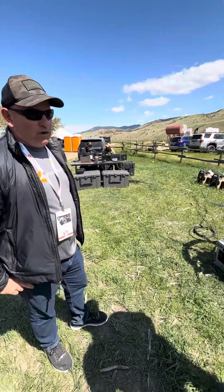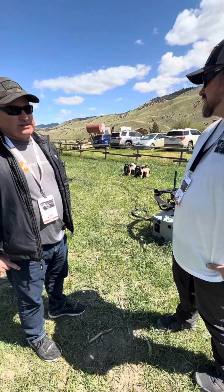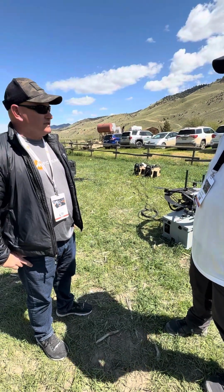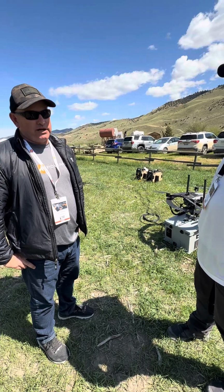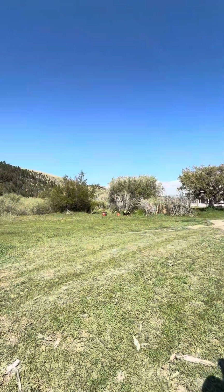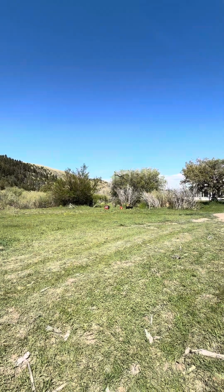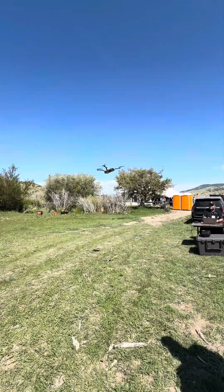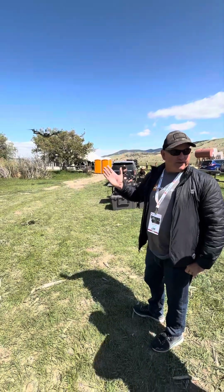What we're going to do is show you how easy it is to launch your tethered drone while your Teal is in the air and essentially extend the range and the video quality of that free-flying drone. So we have the drone going up right here. Yep, that's the Teal taking off. This is the drone we're going to help extend the range and improve the video quality.